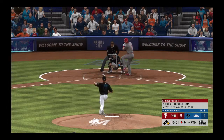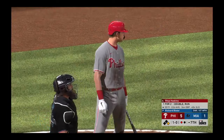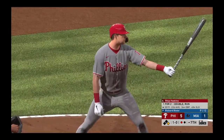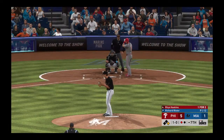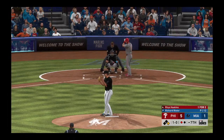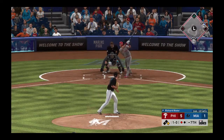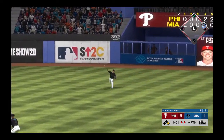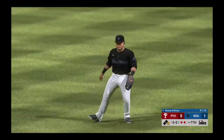And that'll bring up the Sacramento product, Rhys Hoskins. 1 ball, no strikes to count. The 1-0. Line toward right center. But this will not get out there deep enough as it's run down by the right fielder in the alley for the second out.